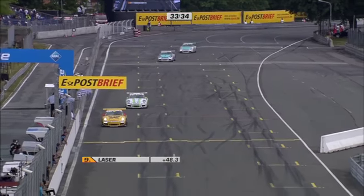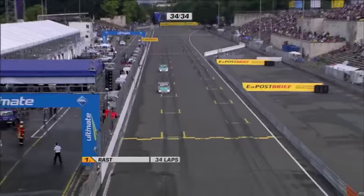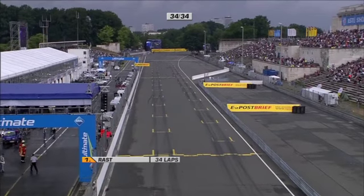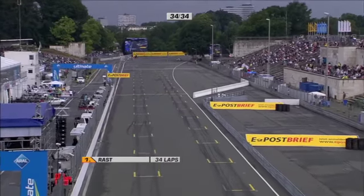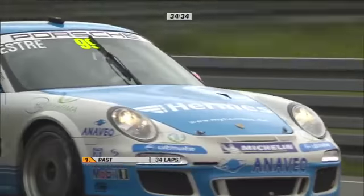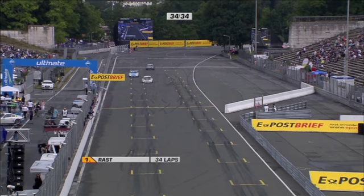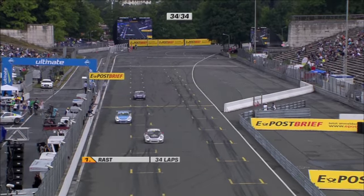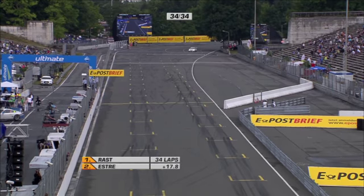Here's the checkered flag, and the checkered flag falls, and René Rast makes it two out of two here. He now has three victories in the championship, heads the title chase, and René Rast absolutely dominant this weekend. Here comes Kevin Estra round the final kink of the lap, and it's going to be a simple second for him. Didn't have the pace to chase down Rast at the end, but who's going to be third?